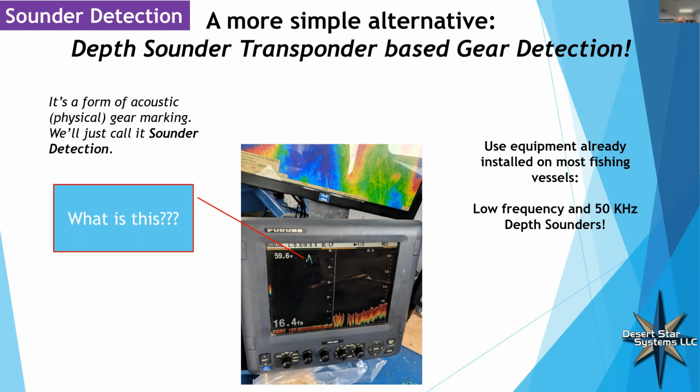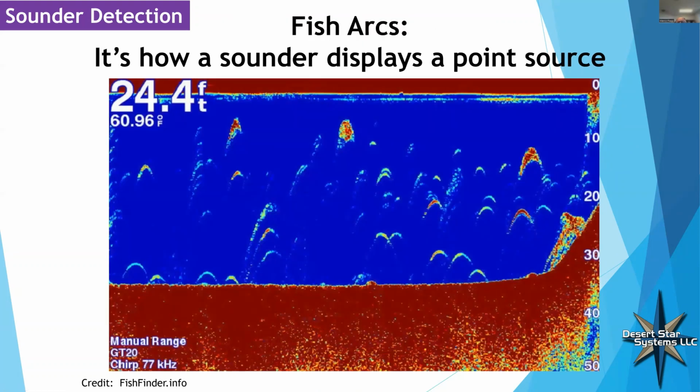And the answer, of course, is yes. It's depth sounders, specifically the low frequencies at or below 50 kilohertz that give you a good range. Now, how might that work? Well, here's a depth sounder display, and you see all these arcs. What are they? They are fish. They are sometimes called fish arcs.